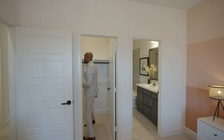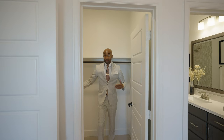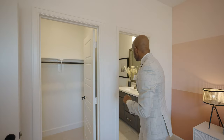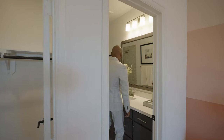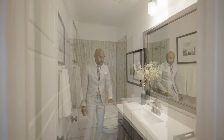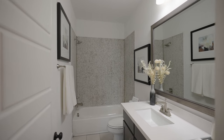And this is the largest walk-in closet of the three bedrooms. I mean, they all were large, but this is a really nice size. Plenty of space for storage and clothes. And just a very elegant, sleek bathroom. Again, quartz countertops, chrome fixtures. Loving this design style tile. Chrome fixtures for the shower as well.